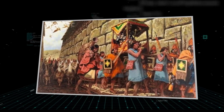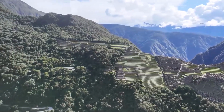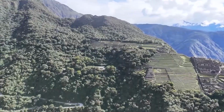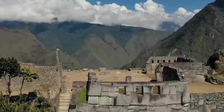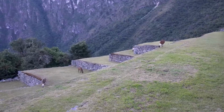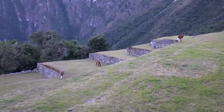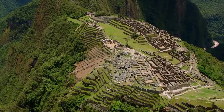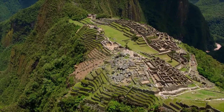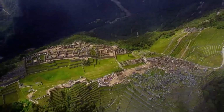Neither option makes much sense for people with no tech. And that's putting it lightly. It is as if the builders had an X-ray view of the earth. They knew where the bedrock was soft and where it was hard. They changed their plan for every single one of the 700 terraces to match the local ground. This is called adaptive design, and it is a very advanced concept. It is not something you get right by just guessing.